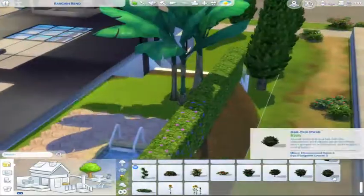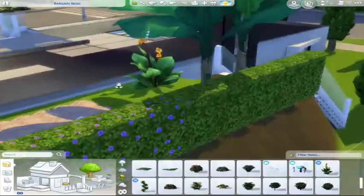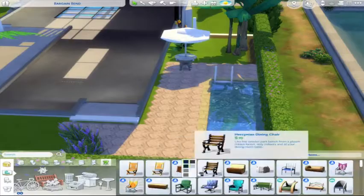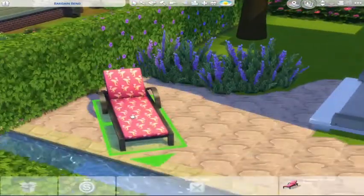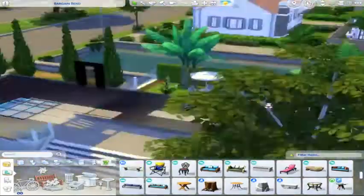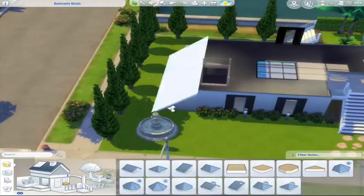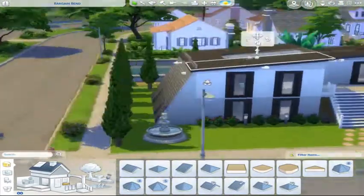I managed to put some flowers just to spice it up a bit, and some of those lounge chairs that actually have those flamingos on, which is also quite cute. A banana tree as well as this fern tree, and some flowers as well. Here I also added some flowers. I like this exotic flower. It kind of makes it look cool.